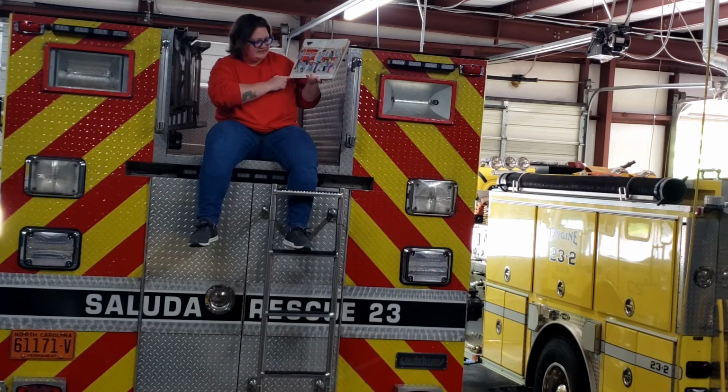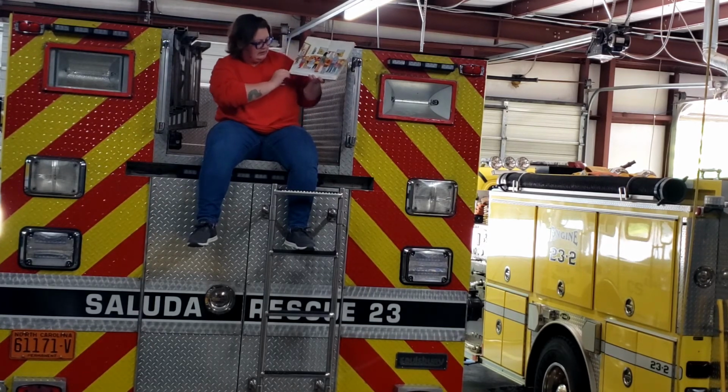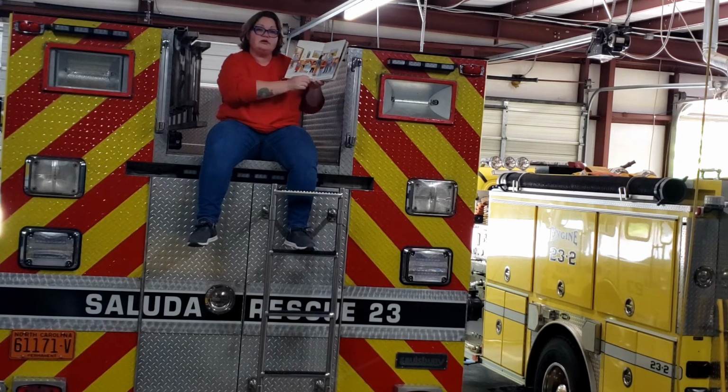Our class visits a firehouse to learn about fire safety. What a busy place. It's important to test the equipment. The fire hydrants must work too. Fires can happen at any time, so different teams of firefighters work night and day. The firehouse is like their second home. They can sleep and cook their meals here.